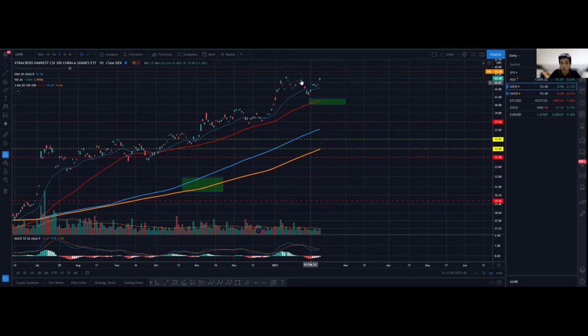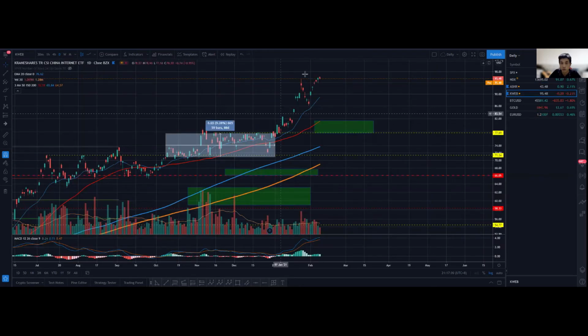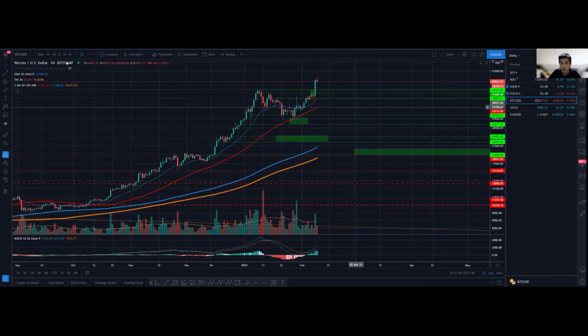And for ASHI, it actually broke the previous lower high, so things are looking good as well. We formed a nice bullish market structure on the daily chart. Finally for KWEB, things also look relatively strong, breaking new all-time highs once again. Yesterday was the all-time high. So things look really great for both tech in terms of Nasdaq and KWEB. But after this consolidation period and my entry here, I'm definitely staying out of the market for now.